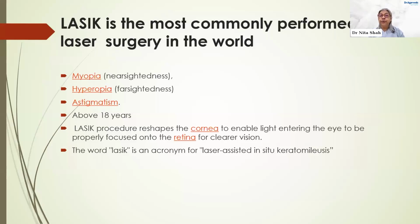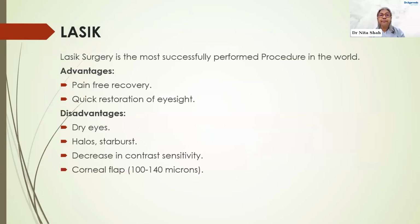So what does it do? The front part of the eye, the cornea, is microscopically reshaped with the laser so that it acts like the lens which focuses the rays directly on the retina and not in front of or behind it, giving clear vision. The full form is laser assisted in situ keratomileusis.